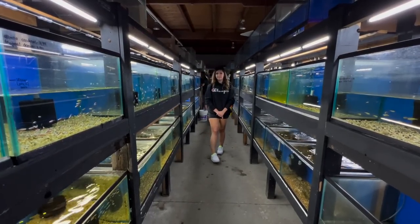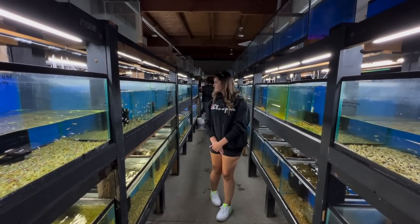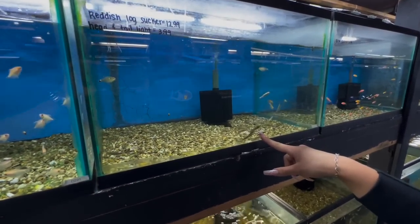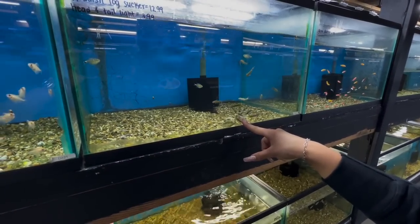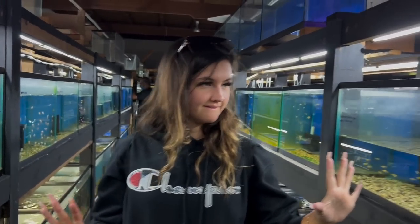Look at that, babe. Look at all the tanks. They're really cool. There's so many tanks. It's so sick. Wait, are these the toe suckers too? No, they're different. They're redhead log suckers. Oh, yeah, that's fine. No toe suckers. I know you get excited for the toes.